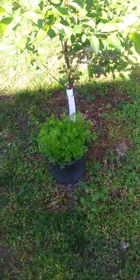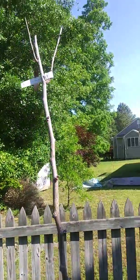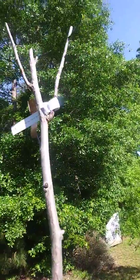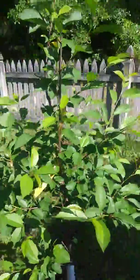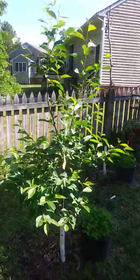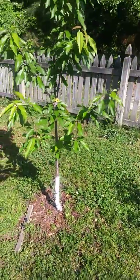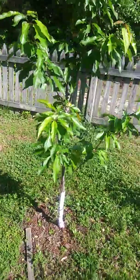That one, carrots. Here's a jujube. It's the last thing to break dormancy. So, still mostly a stick. This is a Montmorency cherry tree. No cherries on it this year. Hopefully we get some next year. This is a Bing cherry. No cherries on that one this year either.